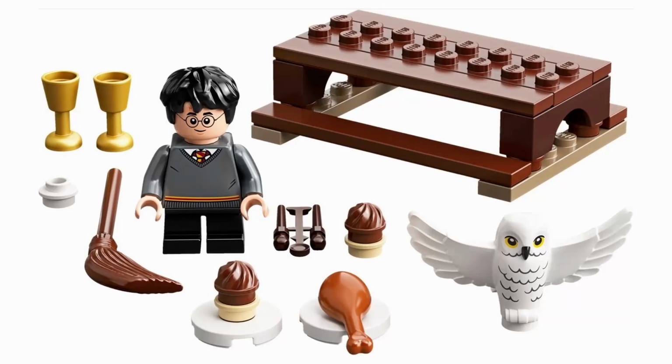Alright, so first up here at number 7, we have Harry Potter and Hedwig. Now this one is only a poly bag, so that's kind of what puts it very low on the list here at the bottom, because it's just nothing that spectacular. It is nice that we're getting that new Hedwig piece with the wings flapped out, but the thing is, it's included in other sets in this wave, so it's nothing unique to this poly bag, and still the Harry is just another reuse, so it's nothing too spectacular.